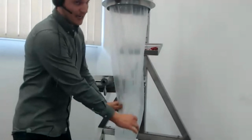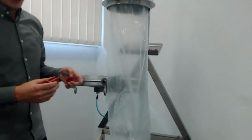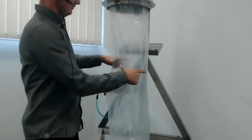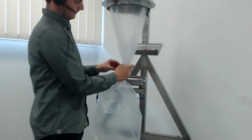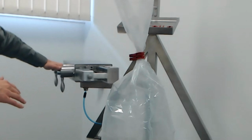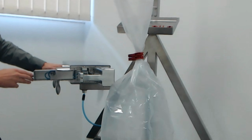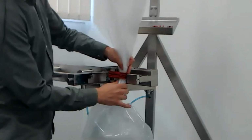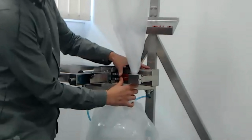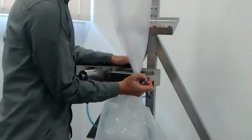The operator pulls down the liner unit. So then he sets the crimp by hand. So the pneumatic tool is positioned on a swivel arm, so it's very easy to use. The operator opens the flap. He inserts the crimp into the tool, like that. So then he closes the flap again for safety reasons as well.